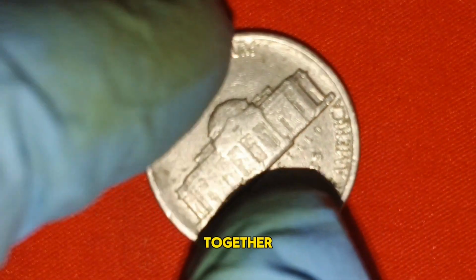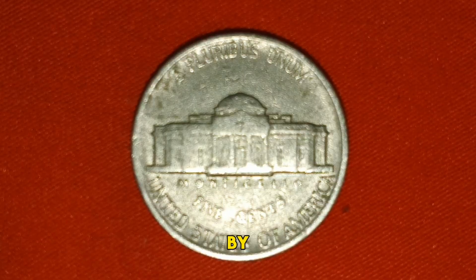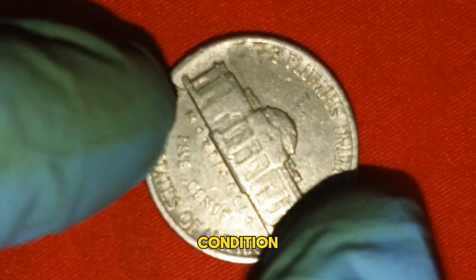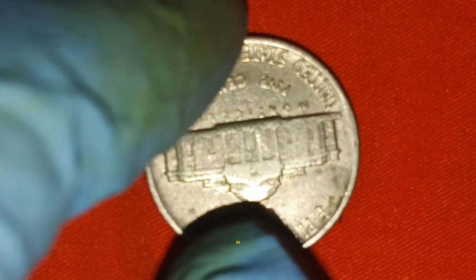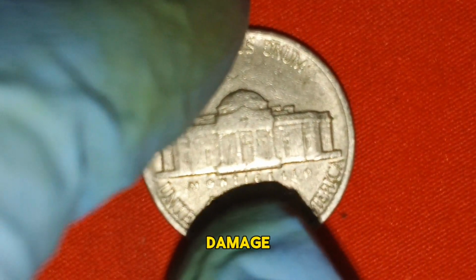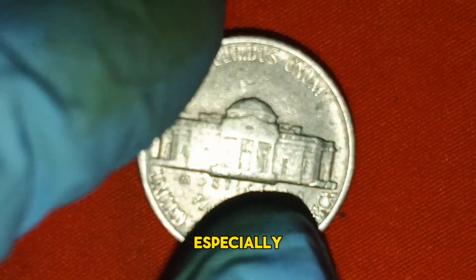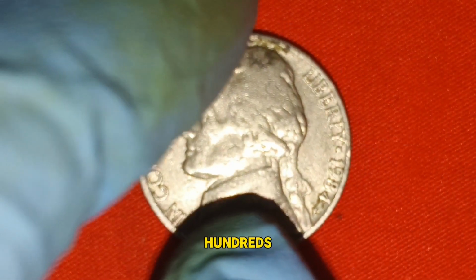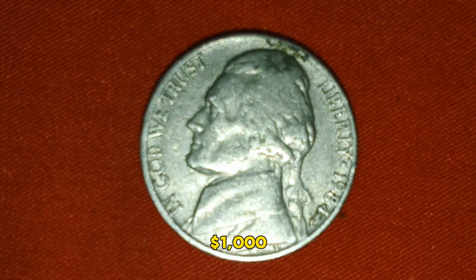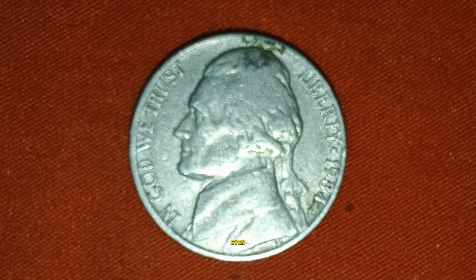So, let's bring it all together. The 1984 P Jefferson nickel is not rare by mintage. In circulated condition, it's worth 5 cents. In uncirculated condition with a strong strike and no damage, it could be worth a few dollars. In top mint state grades, especially with full steps, it might fetch hundreds or a little over $1,000 at auction. And in extremely rare error cases, it could be worth even more.